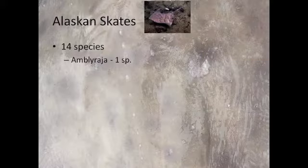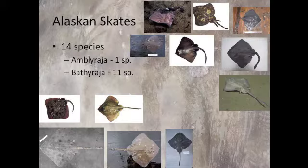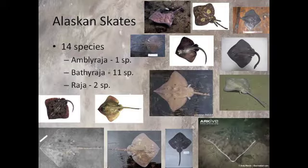So we have 14 species of skates. One of them in this genus, Amblyraja, it's the rough-shoulder skate that's found mostly out in the Aleutians. Then we have 11 species from this one other genus, Bathyraja, which is the one that has the most number of species. They differ in size and coloration, but sometimes they are hard to tell apart. And then the two that we have mostly down here in the Gulf of Alaska are in this one genus Raja, and it's the long-nosed skate and the big skate.